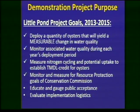But in this case, the town of Falmouth decided that they would look at in-estuary solutions, and a variety of solutions, in fact a whole suite of alternatives to traditional wastewater pump and treat type systems, to see if they could come up with a more cost-effective hybrid plan for the town to solve its estuarine nutrient problems. And this is the oyster piece of that.